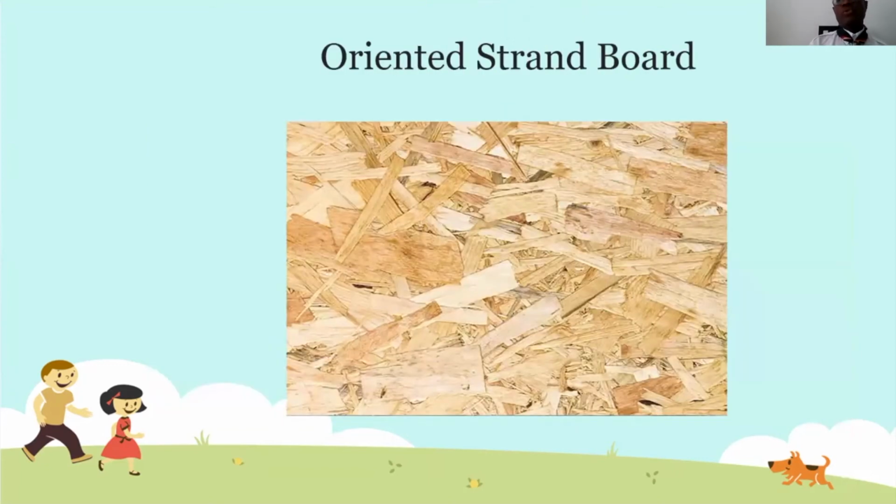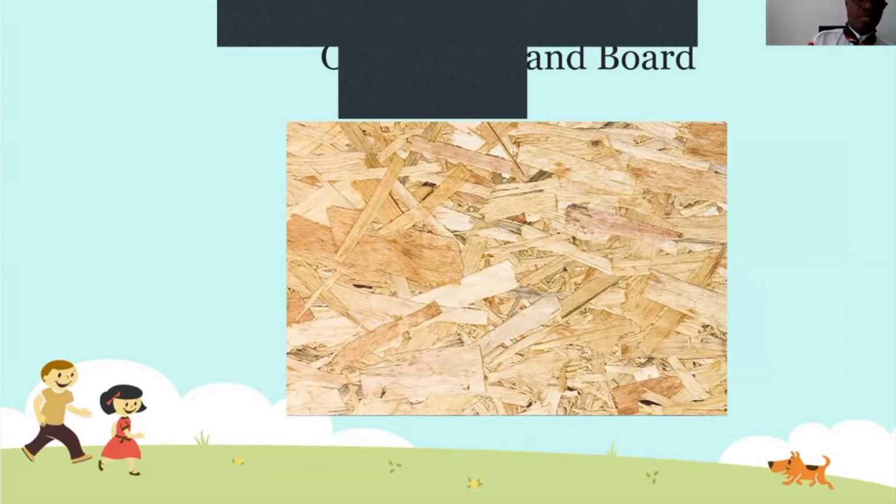And then there's one example of the engineered boards. This is used in the loft, in the roofing, even flooring before they put any laminate floors. They will put this down on the floor joist. And because it's cheap, it's used readily for a number of things by the carpenter.